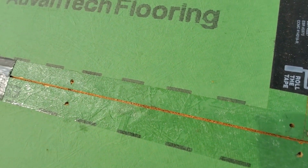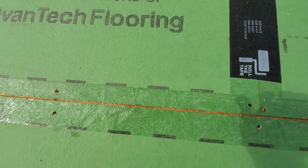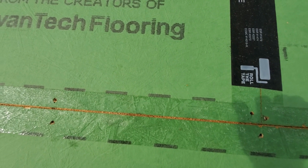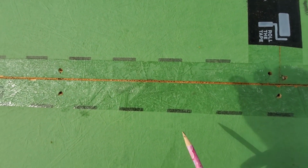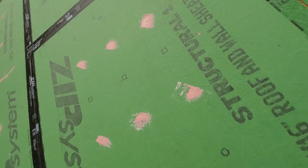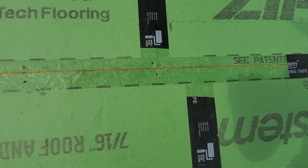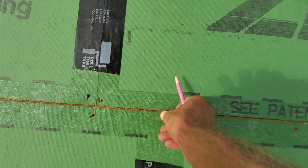That's right where the biggest bubble is, where I bet water was getting in. And it just flowed down and went into the area below where my insulation is, and then would drip down to about here, and then drip into the space below. So that really sucks. It's swollen a bit right there too.